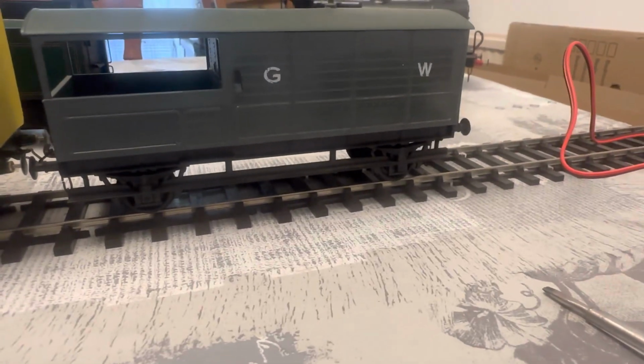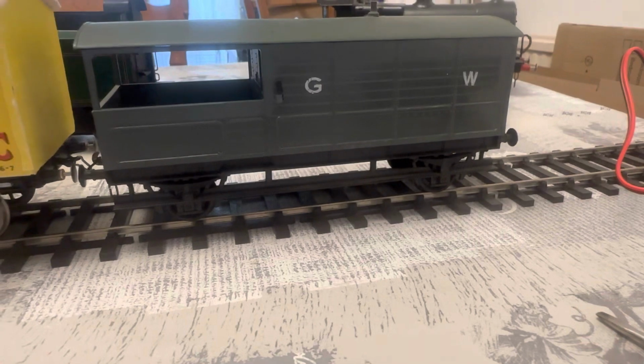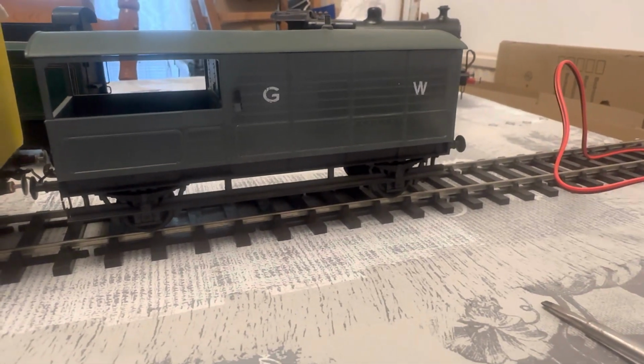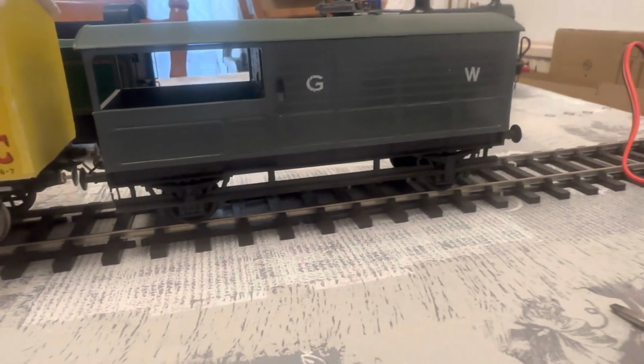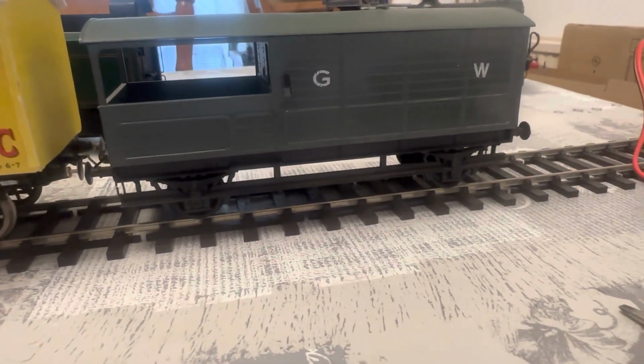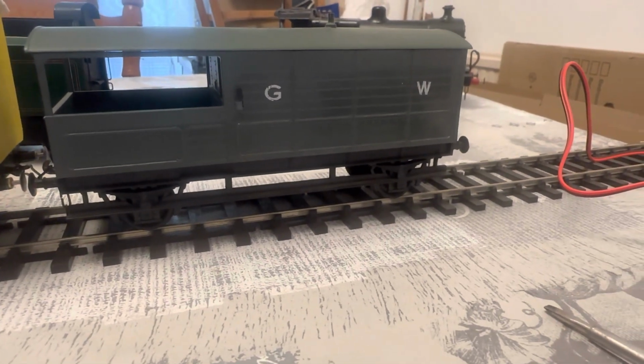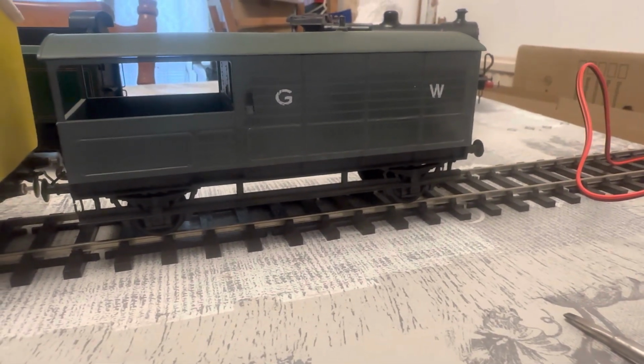It's not a bad wagon, everything's good with it and everything runs, but I think it just needs a better paint job, and those plastic handrails that are inside the body, they need painting out in white. It just needs some redetailing.